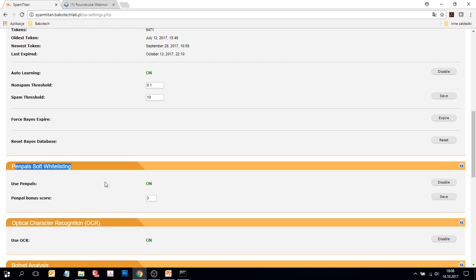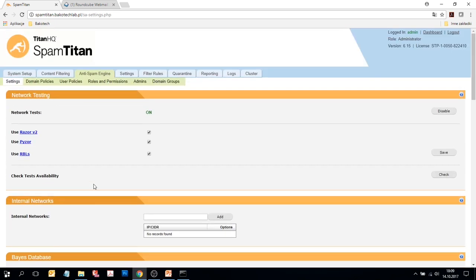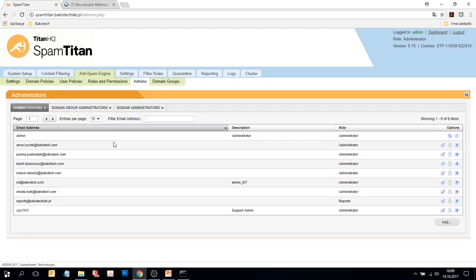but maybe not want to give them too high permissions. You can do this via the role-based administration functionality available in SpamTitan. In the Anti-Spam Engine tab, Admins, you can define 3 types of accounts: administrators, domain group administrators, and domain administrators. For each of these accounts and one more additional regular user account, you can define separate roles and limit permissions to individual components of SpamTitan.